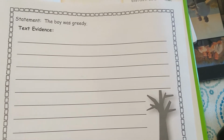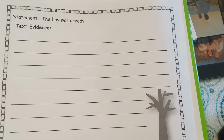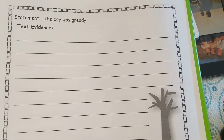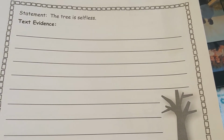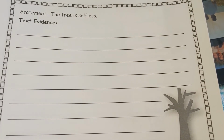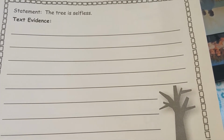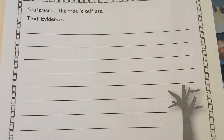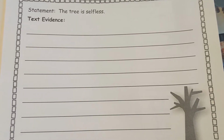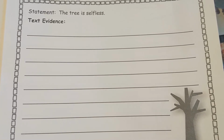In this story, The Giving Tree, the boy was showing that he was greedy. I'd like you to use the text to prove to me how he was greedy. I'd like you to explain the different examples that you discovered while listening to the story. Another statement that can be made is that the tree is selfless. That means the tree didn't worry about itself, it worried about others. I would like you to give me several examples of how the tree gave itself to help others. Try to use some of your own words to explain how this shows the tree wasn't selfish, but selfless.